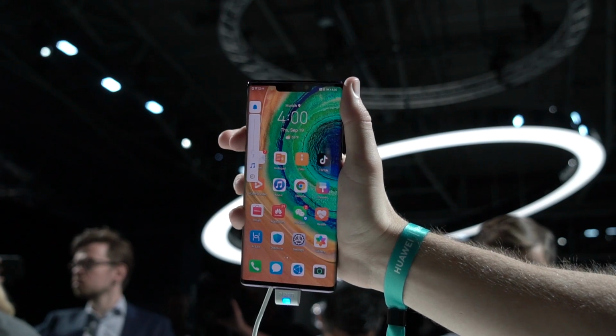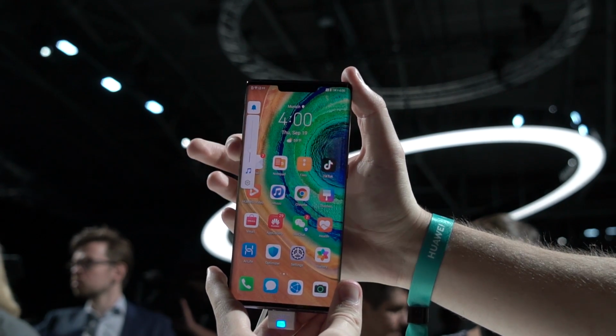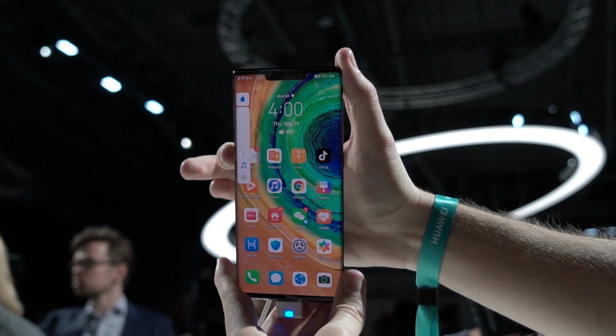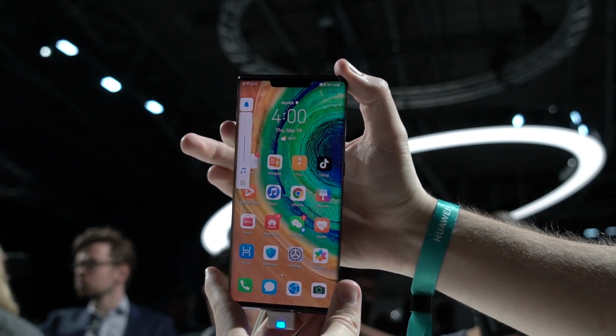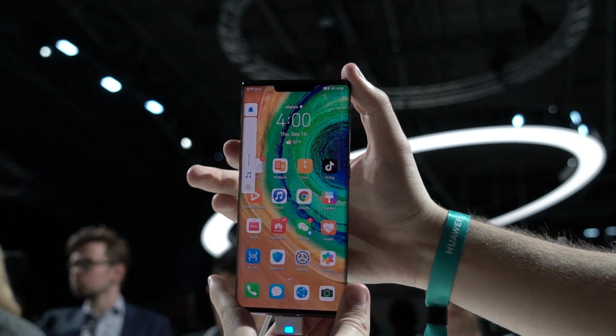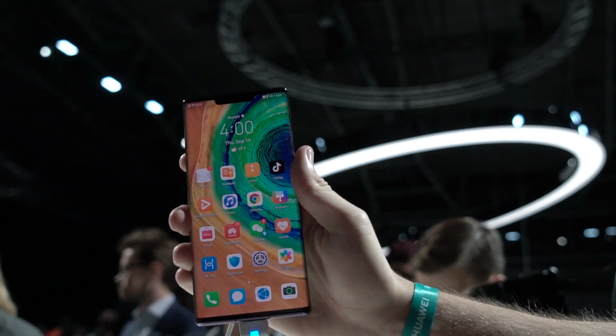Also, because of that waterfall display, there's actually no volume rockers. So as you can see, Alex here is sliding his finger up and down the phone in order to turn the volume up and down. And I tried it for myself. It's a little bit weird. Kind of hard to use overall. Like, you have to double tap very hard in a very specific place in order to actually make it work. And I don't think a lot of people are going to be very happy with this.